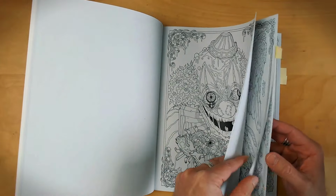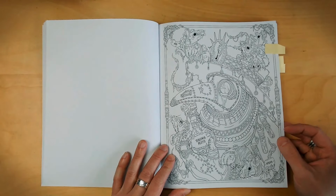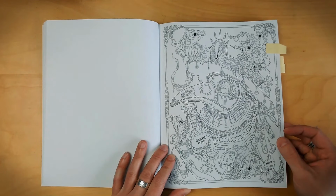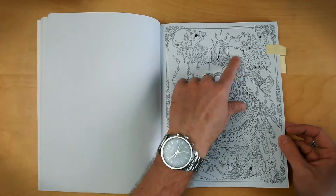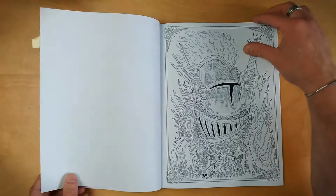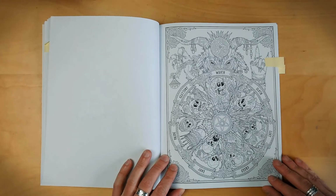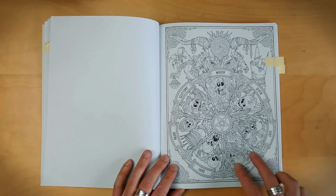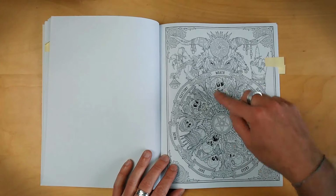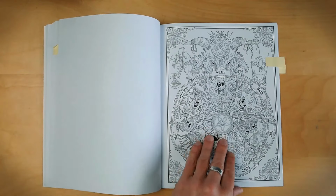So, pictures that stand out to me. First of all, this one. I believe it's like a plague doctor type vibe going on there. I mean, just look at all the detail. This one, definitely want to do. A wheel with all the seven deadly sins. I thought it'd be cool to have, you could do each of them in different colours and have them all glowing, standing out from each other.